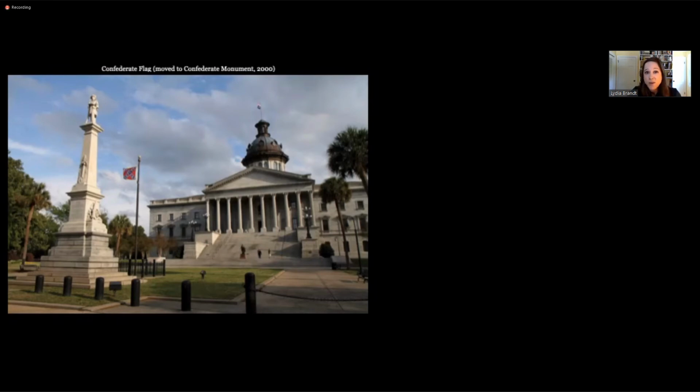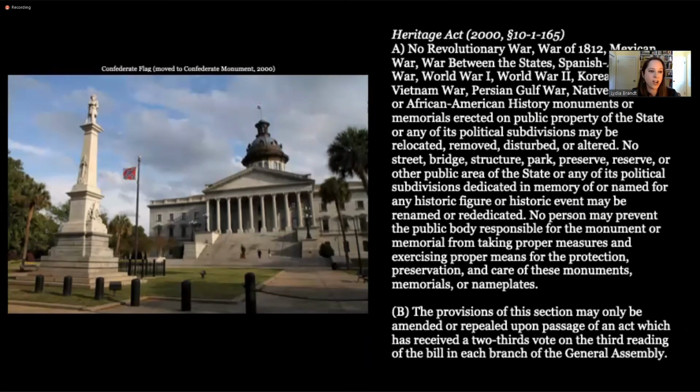This movement, this compromise of the flag also came with a law. And this is a law that we're dealing with right now, and that's the Heritage Act. The Heritage Act was a law designed to prevent any further changes to the State House grounds. This was part of the compromise to basically stop the conversation. Okay, move the flag, we took it off the dome, conversation done.